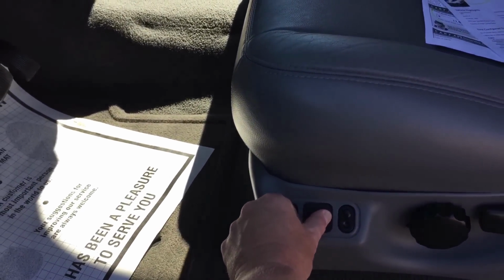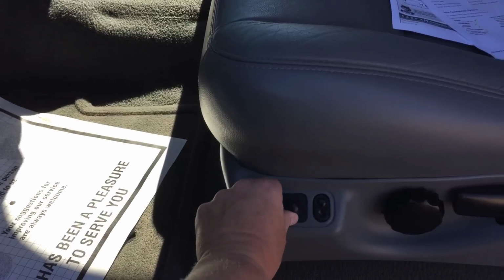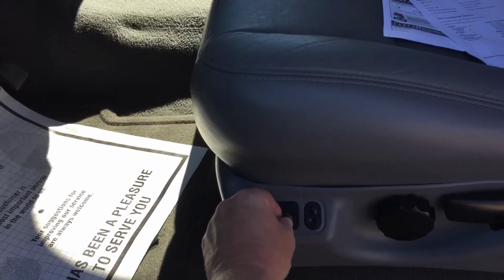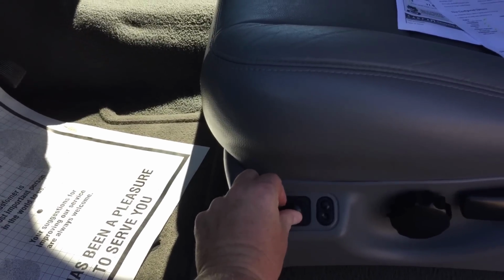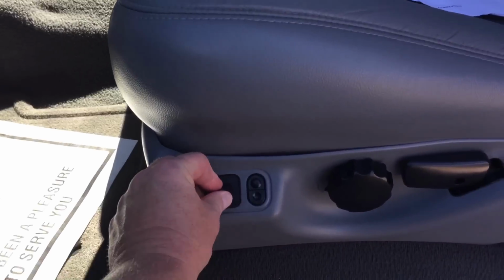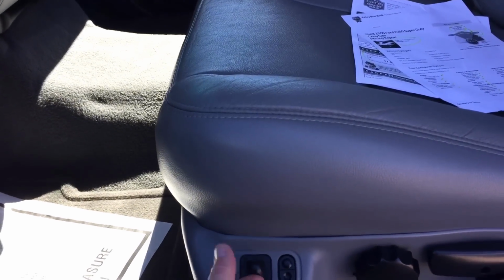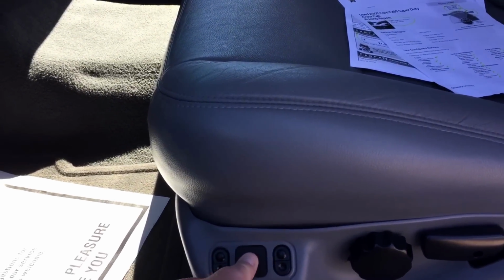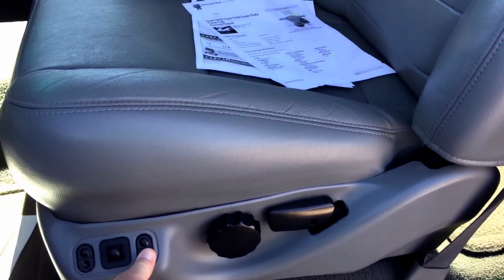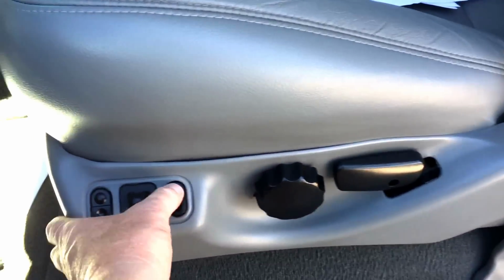Back, forward, let's see, down, and up. Up does not work. Forward, back. That's going to be in the switch. Oh, there it is. That's up. That would mean that the switch, there you go. It's a little loose in there. That tilts up, that tilts down, that tilts down, that tilts up. Yeah, they got a little loose switch in here. There it goes.